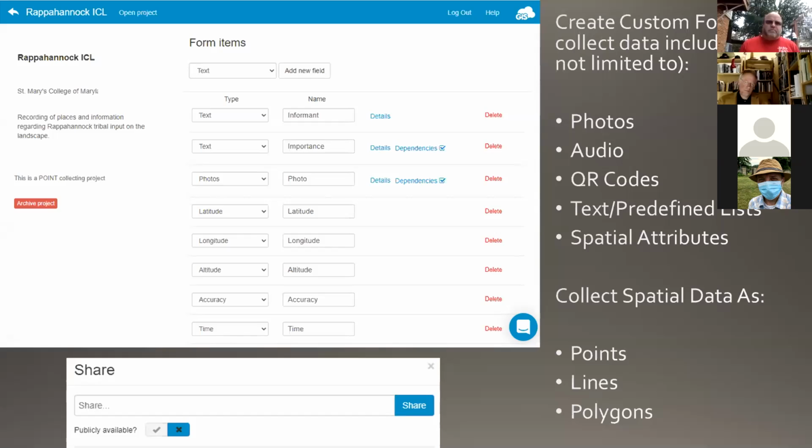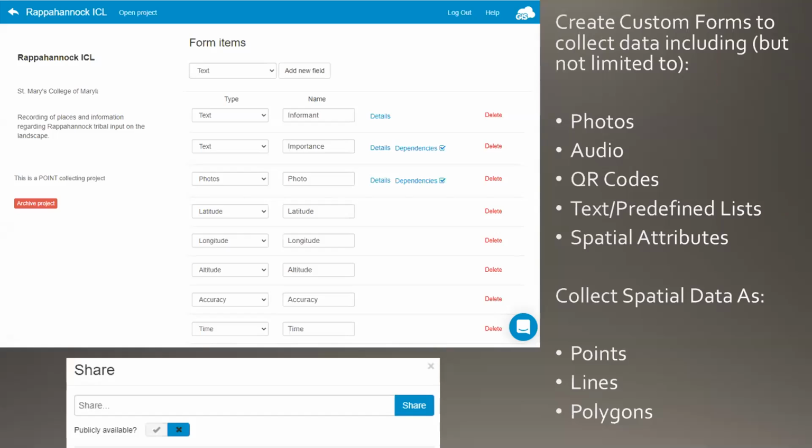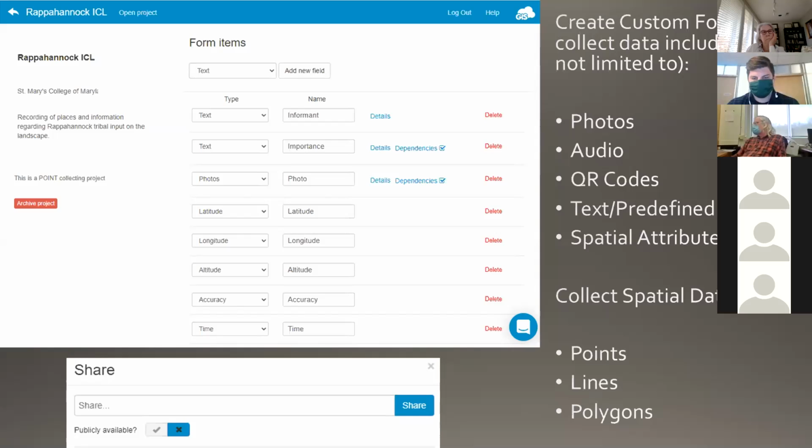In the background, I also opted for it to record additional information such as latitude, longitude, altitude, accuracy, and a timestamp. Data can be recorded as points, lines, or polygons, and you can attach other media such as phone audio recordings, QR codes, or even create custom drop-down lists. This app form saved me from juggling notes and multiple devices. I will note that when working with the forms, you can keep the data from being publicly available, which is important for sensitive data like archaeological or ethnographic data.